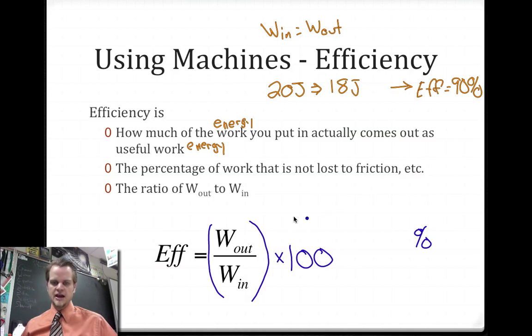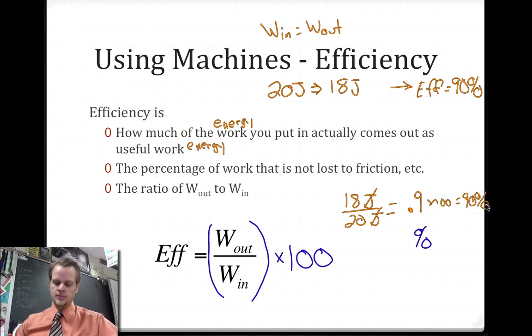Because if we did it for that one up there, we would have gotten something like, let's see, work out. We got 18 joules output, and we put in 20 joules, okay? The joules cancel out, and we get 0.9, okay? Just like what you do on tests, if you get an 18 out of 20, you have to multiply it by 100, and that will get you your 90%, okay? So that's what efficiency really is.